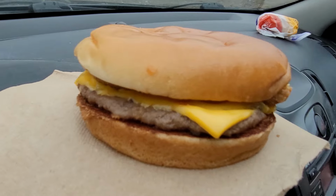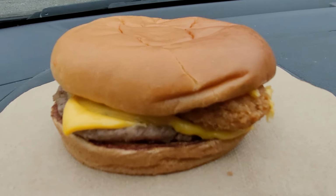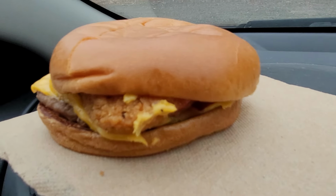The chicken cheeseburger is $4.39 plus tax. That's cheap. I'm surprised. One thing that's surprising me about this remix menu is the pricing. Usually when McDonald's puts out something new or different, the price is stupid and ridiculous. So far, these prices have been reasonable. A crispy chicken patty made with Canadian raised chicken, 100% beef patty topped with a slice of processed cheddar cheese, pickles, onions, and mustard on a toasted bun.